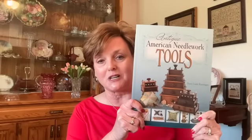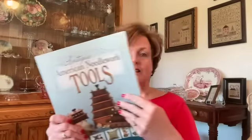Fantastic book. But if you're going to start collecting her books, you need to grab the other book she has out that I also have in my collection called Antique American Needlework Tools. Again, a fantastic book. Just as you thumb through here, you can see lots of beautiful illustrations, beautiful images. She does a wonderful job explaining what those tools are, how they were used. Her research is unbelievable.